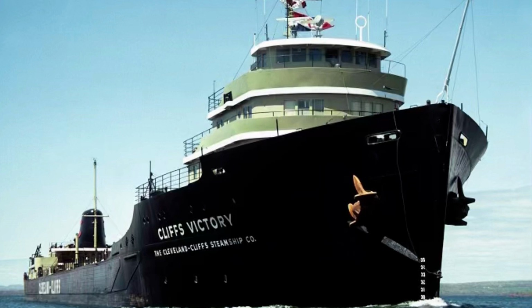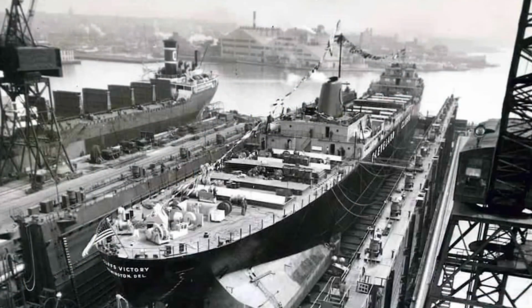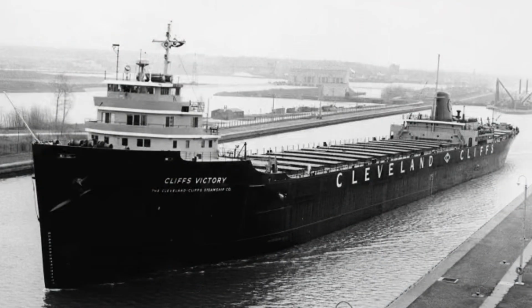This was unique, but what's even crazier is the way they put on the aft superstructure. Instead of being all the way back, it was in the middle of the ship, which is something really unique. That is why, in my honest opinion, I consider the Cliffs Victory the most unique ship on the Great Lakes.